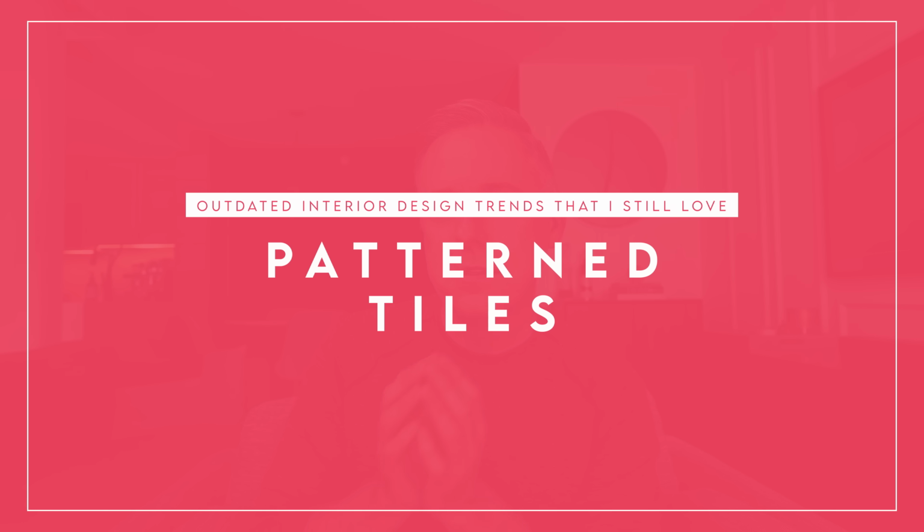Okay, next up on my list is going to be pattern tiles. So much has been said about pattern tiles. A lot of people are really tired of these really big, bold, graphic patterned tiles, specifically the Moroccan sort of shape that was very, very popular. I still think they're beautiful. I'm not gonna apologize. I still think they are gorgeous.